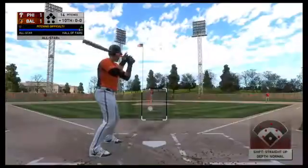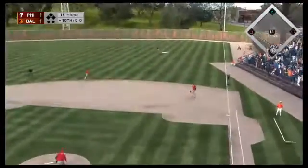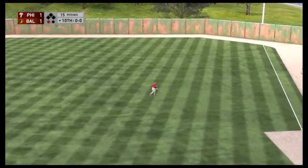Digging in now, Jesus Sucre. He was sat down on strikes in his last at-bat. Yeah, kind of shocked he got blown away with a fastball. You could tell he was late on that one, and we'll see if he tries to cheat to something this AB.